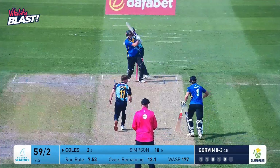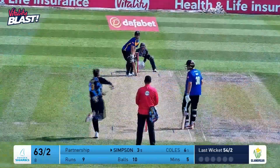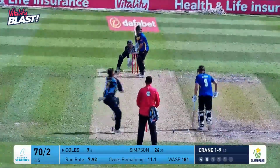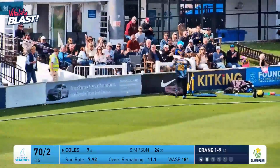Corvin in, bowls, pulled away towards mid-wicket. This could bisect those 2 fielders. Crane on the slide. As he comes in and bowls to Simpson, who sweeps firmly, and he's possibly going to get a boundary. Yes, he is. Crane comes in and bowls, and an attempted sort of hoik away by Coles, which is going to test out the fielders on the boundary, and it's going to beat both of them.